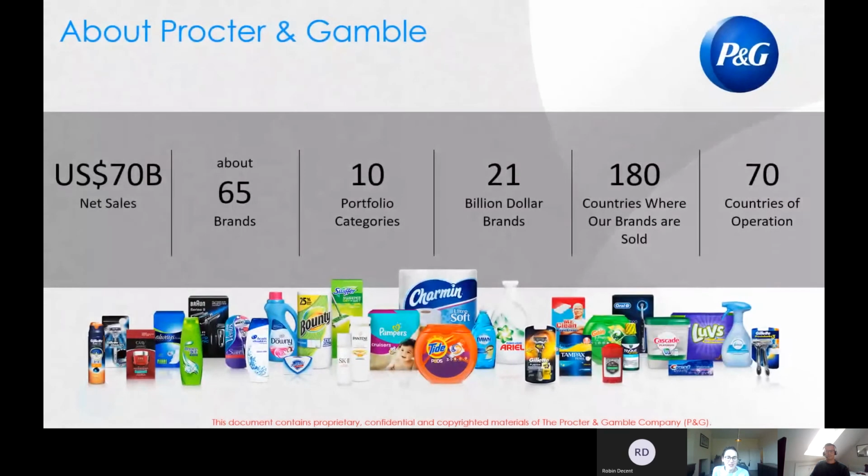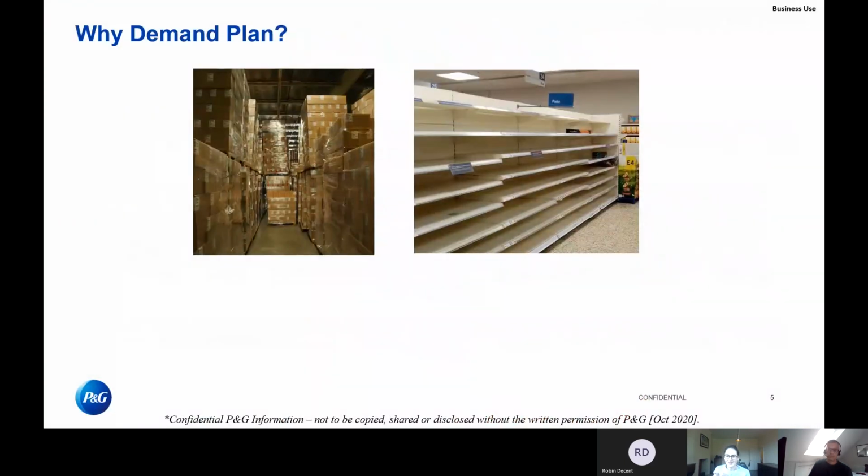So who are P&G? P&G are actually a $70 billion company, so one of the world's biggest FMCG companies. We have about 65 brands. Most people are surprised by some of the brands that we have, and you can see their photo at the bottom, majority of which I'm sure you'll recognize. We have 10 different categories that we operate within, and our products are sold in more than 180 countries across the world. So that's P&G. And now I'm going to hand over to Chris.